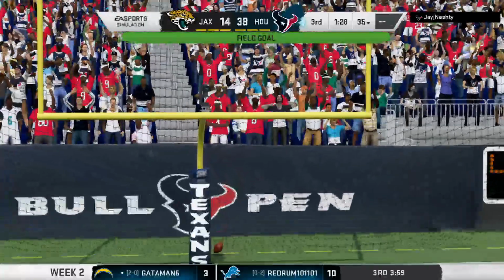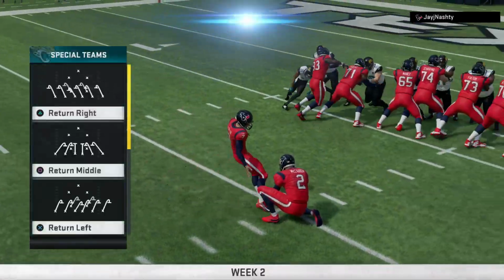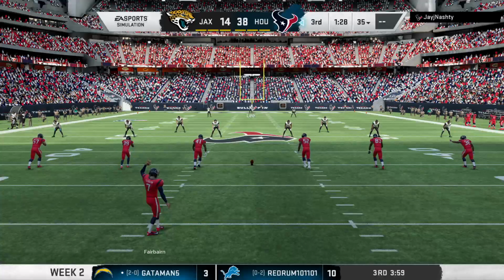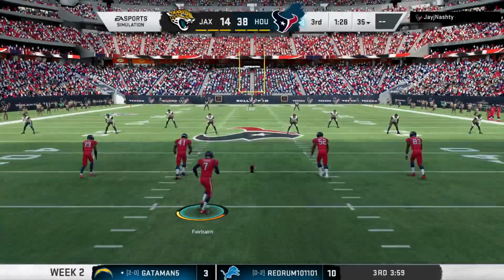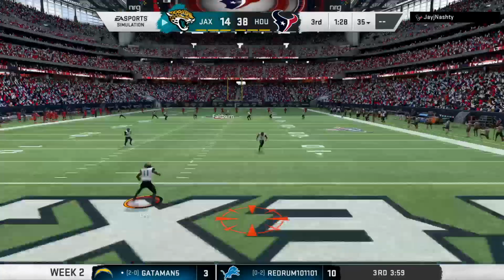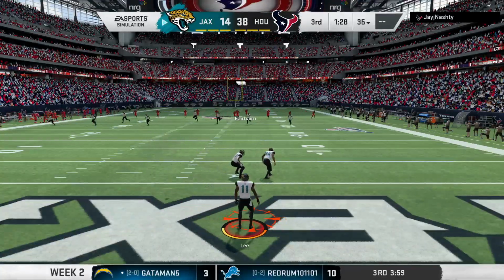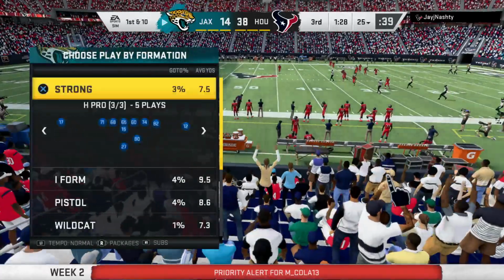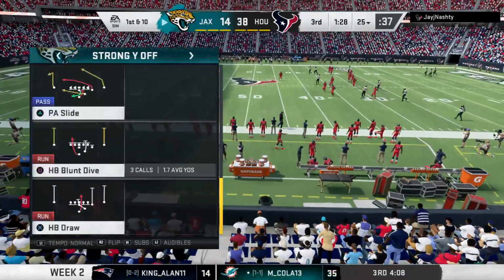The kick by Fairbairn is good. No one attempted or made more field goals than Fairbairn last year. He was 37 of 42. And they were grateful for every one of those that put 3 points on the board. But I guarantee you, Bill O'Brien, the head coach, is thinking to himself, we need to use them a lot less in 2019. Let's make sure we score some more touchdowns.